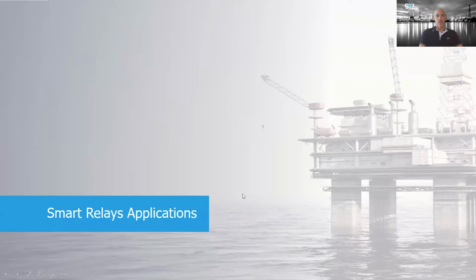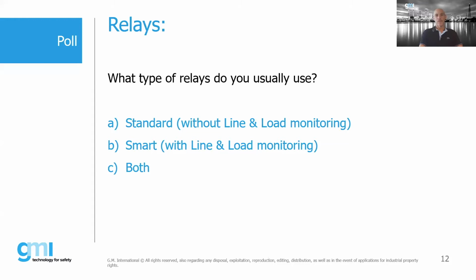Let's go to the real applications, where Massimo is mostly involved. But we want to start, if you don't mind, with a poll. Please take the time to answer those simple questions. At the end, we will share the results with you, which may also be interesting. So, what type of safety relay do you usually use?